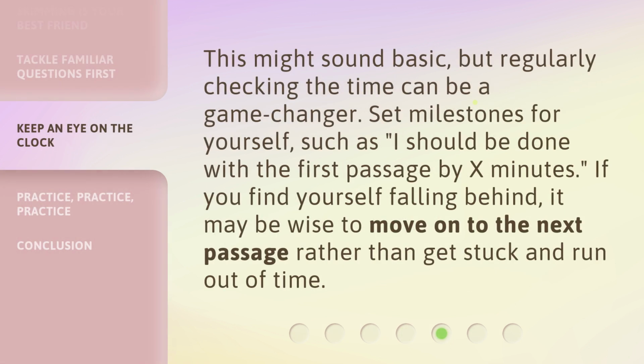This might sound basic, but regularly checking the time can be a game changer. Set milestones for yourself, such as, "I should be done with the first passage by X minutes." If you find yourself falling behind, it may be wise to move on to the next passage rather than get stuck and run out of time.